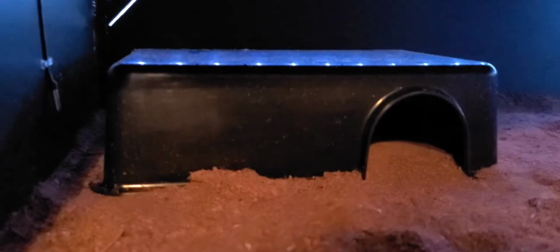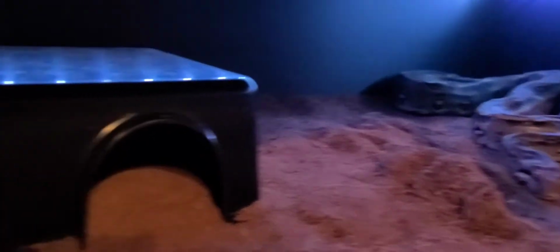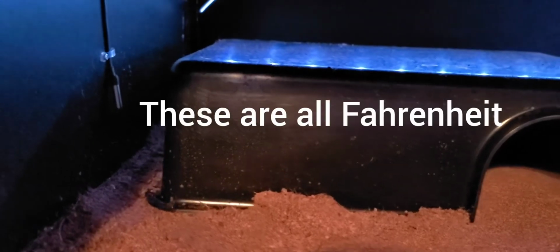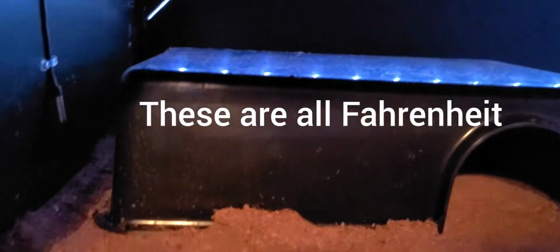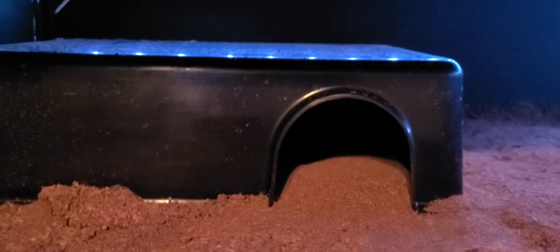For general heating parameters for your boas, you want your hot side to be anywhere from 85 to 90 degrees, and normally your hot spot somewhere between 90 and 95. You should have a basking spot, which is the hottest spot in your enclosure, at 90 to 95. I try to aim for 92 degrees. That's what I like, 92 degrees for your hot spot. Your hot side, 85 to 90.